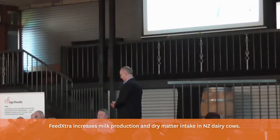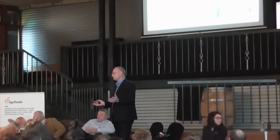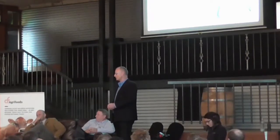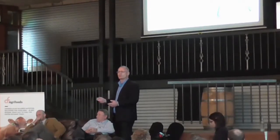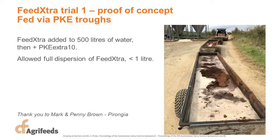What we did: the FEEDXtra is a liquid. So how are we going to apply a liquid to dry palm kernel? Phil Harrison and I struggled with this for quite some time. We came up with a scenario: let's put 500 litres of water into a palm kernel trough, add our FEEDXtra on top of that, which will disperse through the trough, then we can add our palm kernel on top of it. So the first two troughs behind Phil's ute have 500 litres of water plus the palm kernel for the control group, and the back trough has exactly the same plus the FEEDXtra in it.